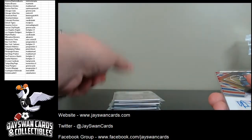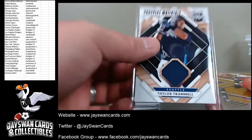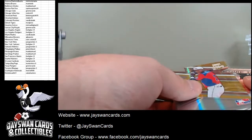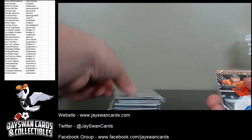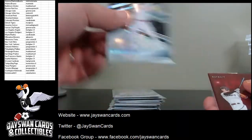Barry Larkin, Reds. Riley Greene, auto to 25, Tigers. Nice one. Taylor Trammell, Mariners. Fabian Lopez, die cut base to 24, Dominican. Ryan Mountcastle, Baltimore. Gage Workman, Detroit.